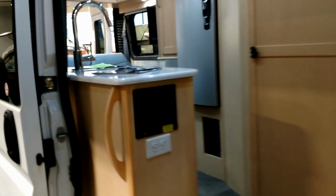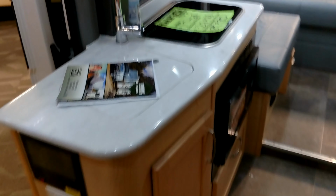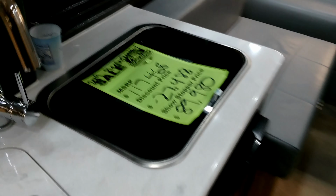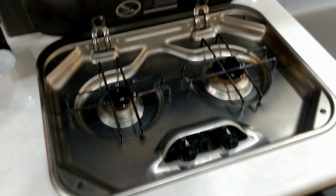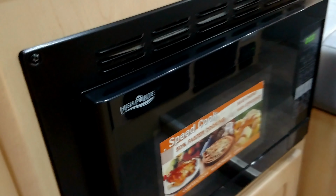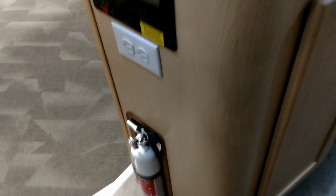Looking around the other way here, there's a little countertop which is done pretty nicely, and it's got a decent sink in it, and they've gone for a two burner cooktop. Don't know who makes that. And High Point. Oh, that's a microwave, so there's no actual oven in it. And a little storage in there.